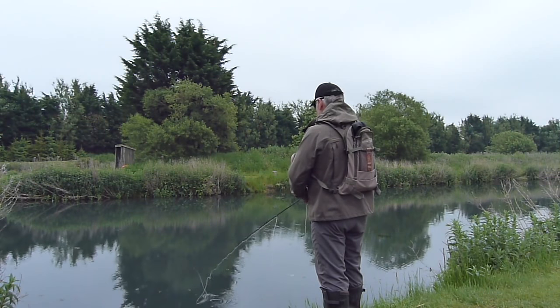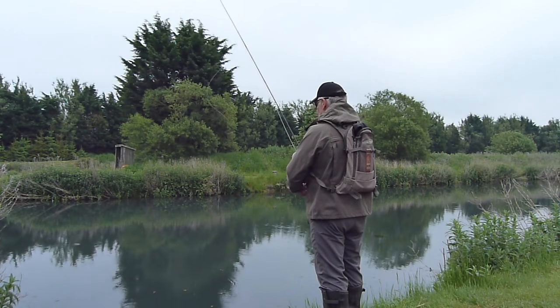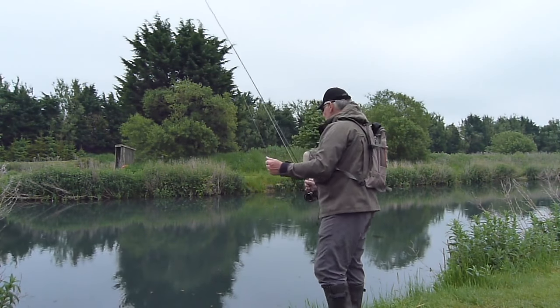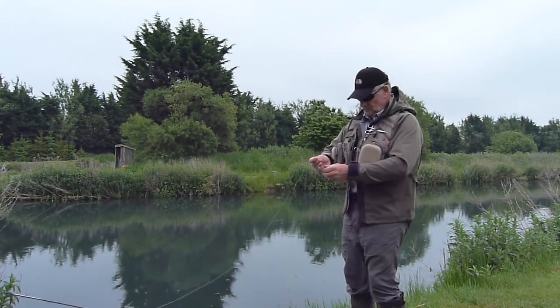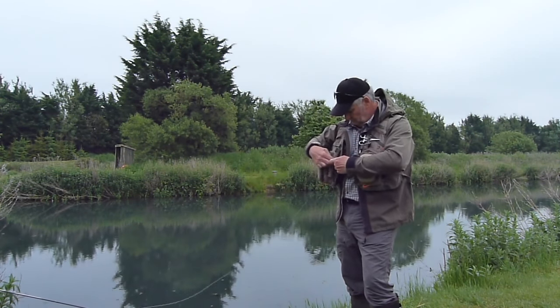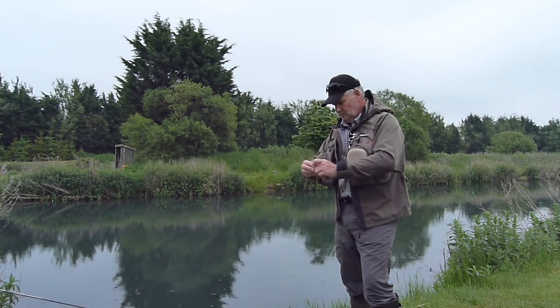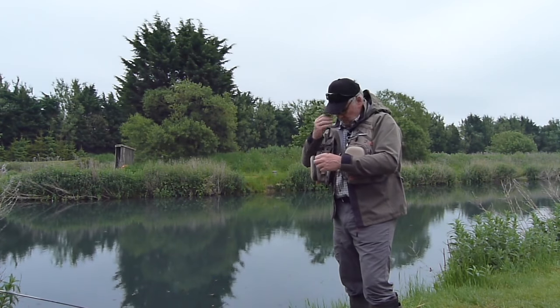After about an hour or so of not being able to encourage those trout to take my dry fly, and I tried a few, believe me, I decided to go back to the old faithful bloodworm. There was a swan nearby digging up the bottom, and my theory was that the fish would see this and start to feed from the bottom.